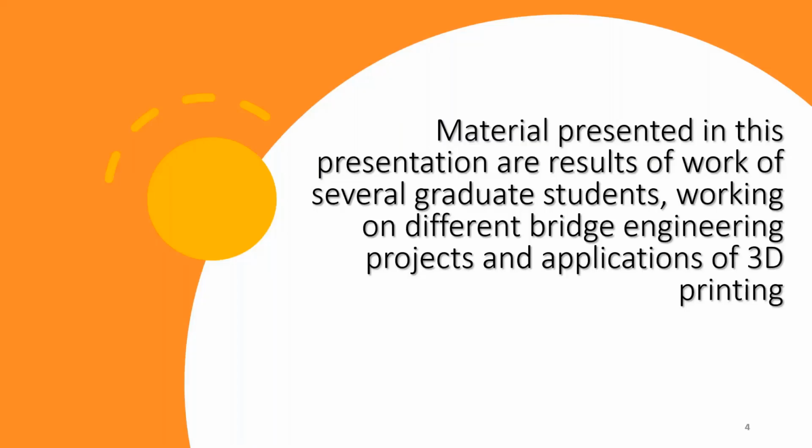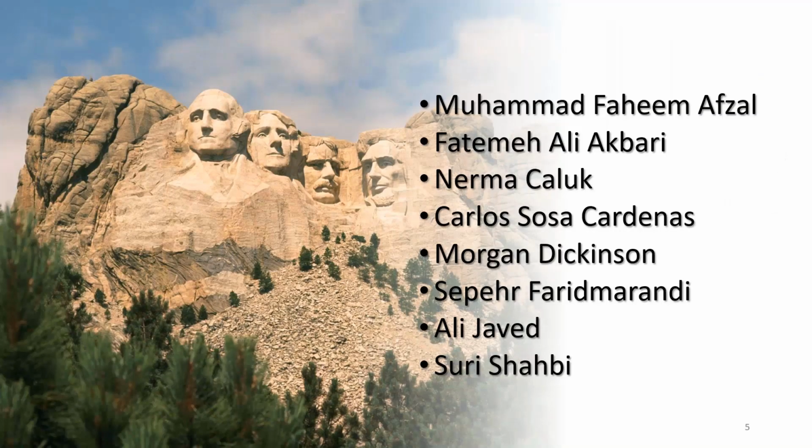One item that I would like to mention is that the material that will be presented by myself and Ali Javed, the portion that I will be presenting, is also the work of several other graduate students who work in different bridge engineering projects that we have at IBT ABC-UTC and in 3D printing. So I wanted to acknowledge the names of the students, the work of which you're going to see in the portions that I will be presenting.